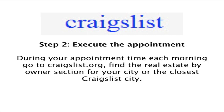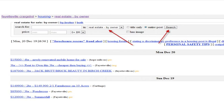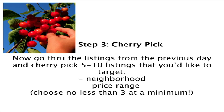Step 2, execute the appointment. During your appointment time each morning, you're going to go to Craigslist.org. You're going to find the real estate by owner section for your city or the closest Craigslist city. You can do this very simply. When you go in there, you're going to do a search. You can search for, and I pointed out with these arrows here, real estate by owner, click search, and you'll see the results.